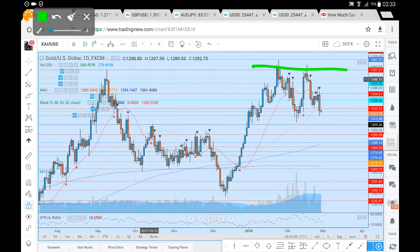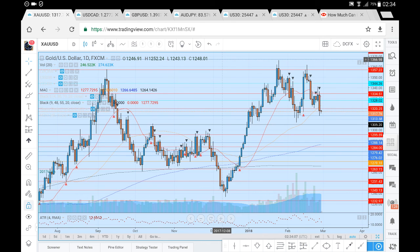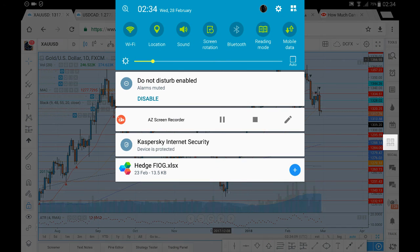We've got our highs, we've got our lows, there, so potentially we are looking for prices to range, especially if we are able to hold on to the 13.58 level. And with that said, that pretty much wraps up the XAUUSD analysis.